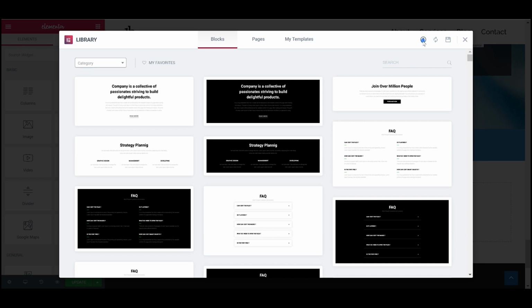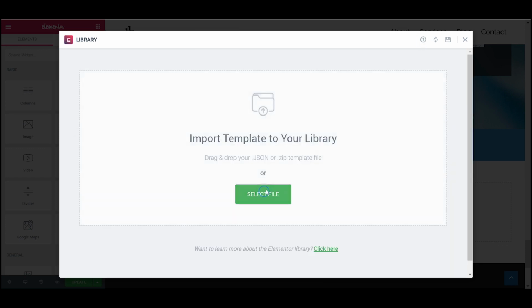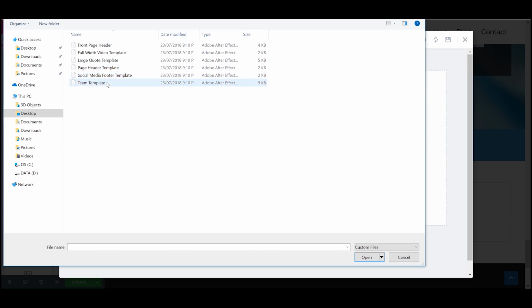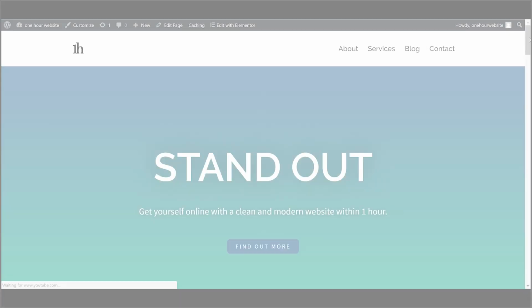If you look in the folder I gave you, there's also a section called section templates. Now, these are a lot of the different sections that we've used throughout the theme that I created for you guys, the template that I created for you guys. I've broken them down into sections so you can easily implement each of them into separate areas on your website.